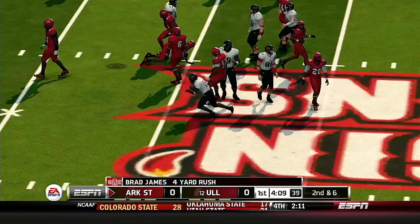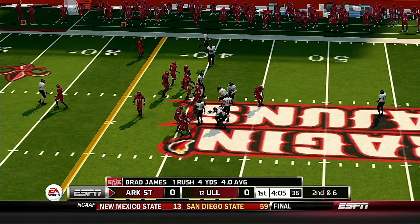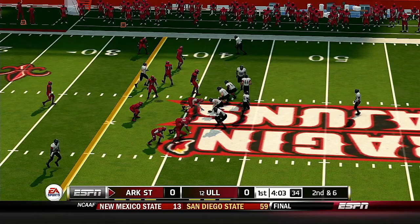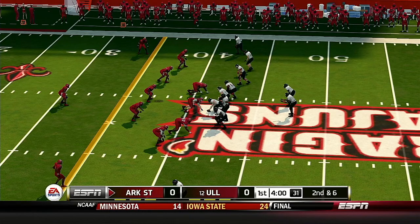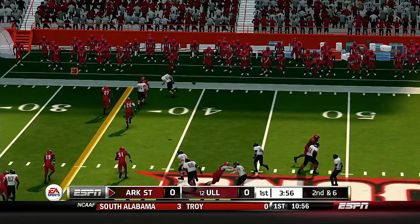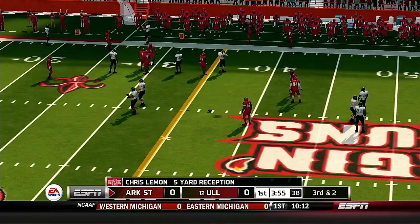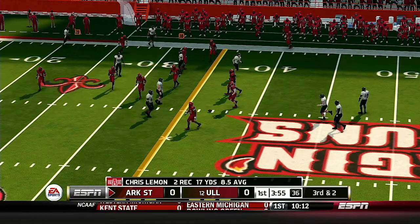He makes it to the 42-yard line. That's how we do. Hit a long one. That makes it second and six. And he's shoved out of bounds at about the 37-yard line. That's good for him.